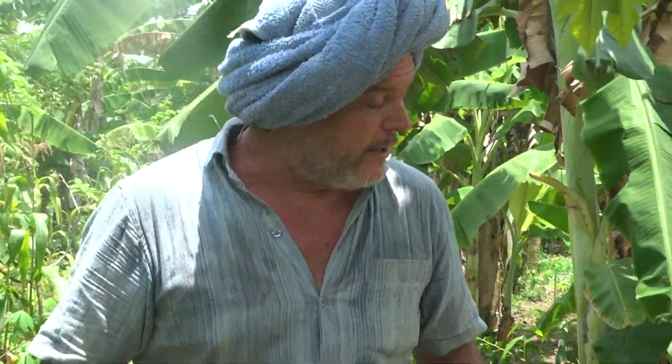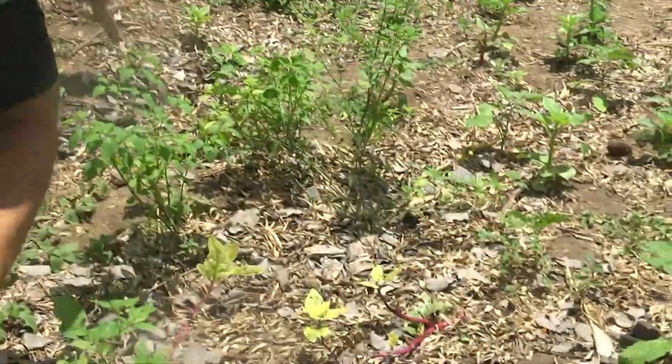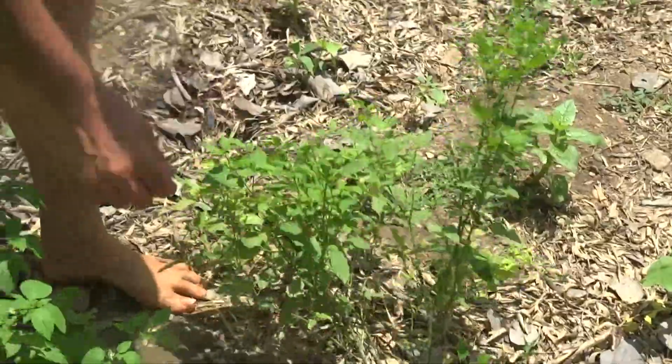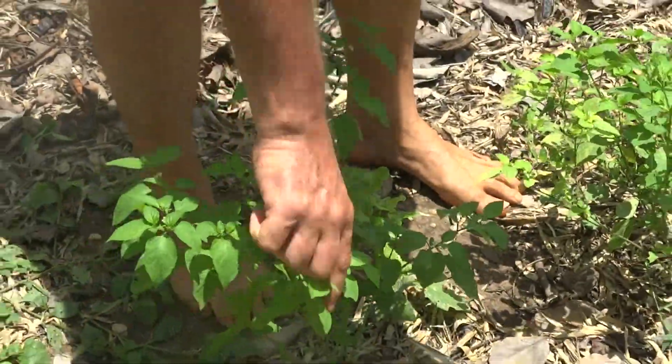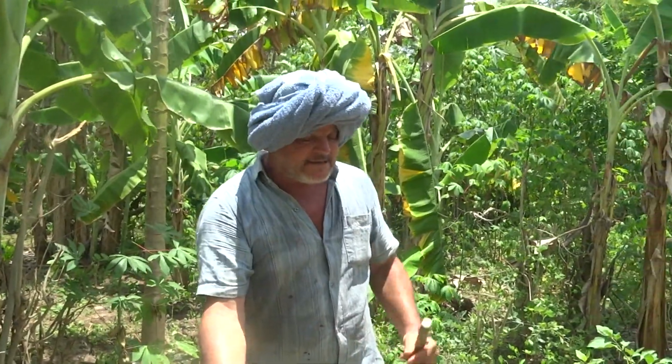The next plant we're going to look at is the Manatakkaali. So the Manatakkaali is over here. If you look at this here, the Manatakkaali is probably my favorite spinach. When you make a spinach with these leaves, it's so creamy, it's so delicious, and in Ayurveda it's very good for your intestines.